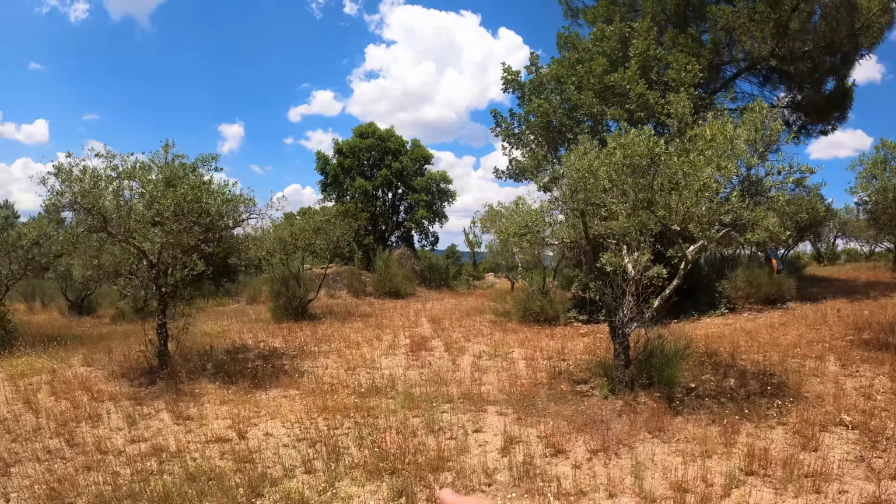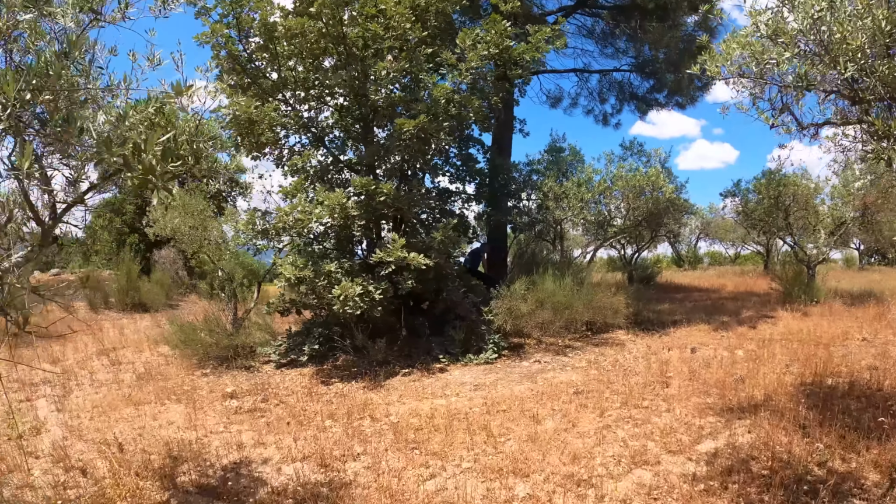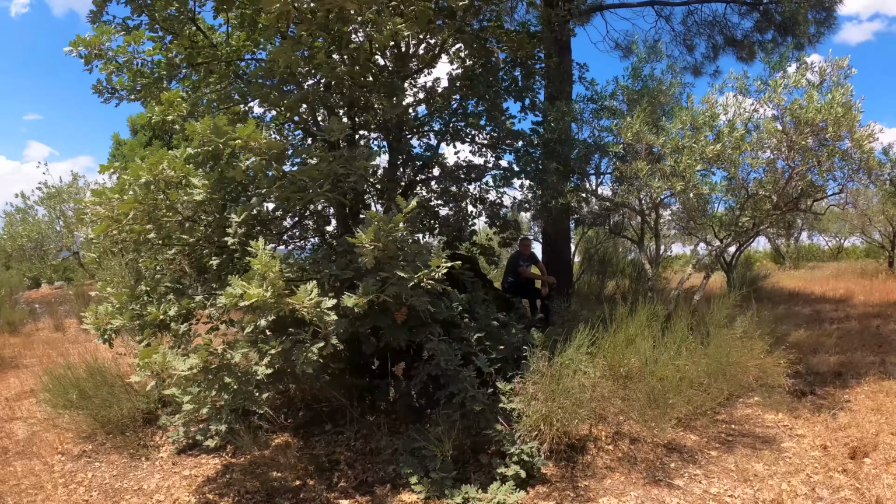Look at that big granite boulder there. My gosh, there's not too many boulders on this land here, which is nice for farming. Of course, all of this land here has been worked with a tractor. What a beautiful place to sit.